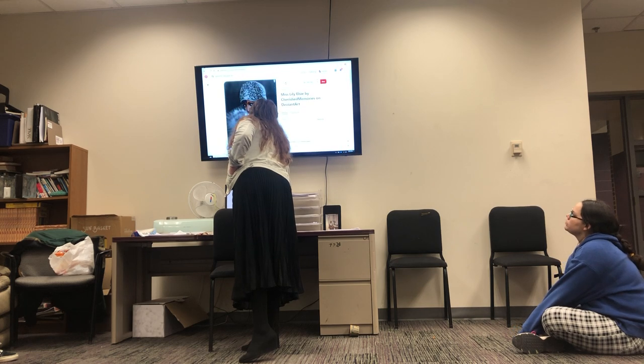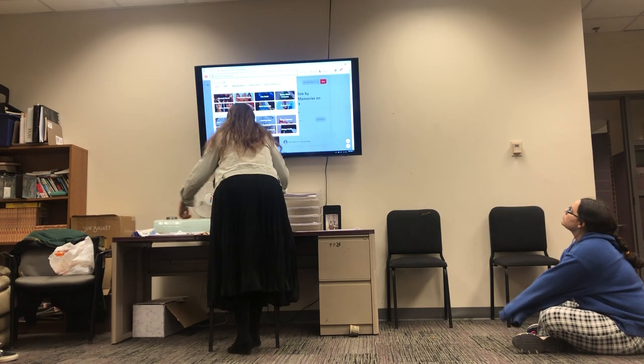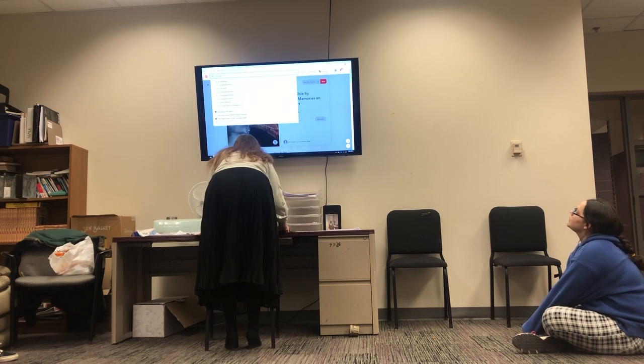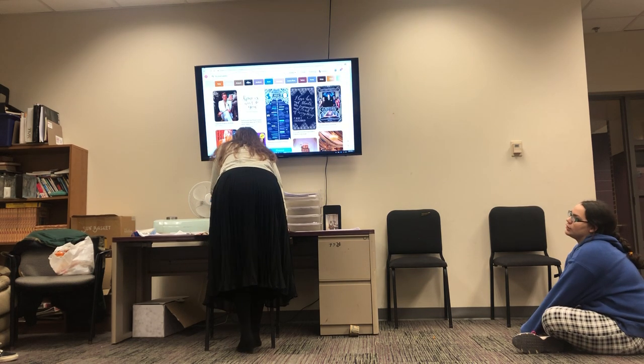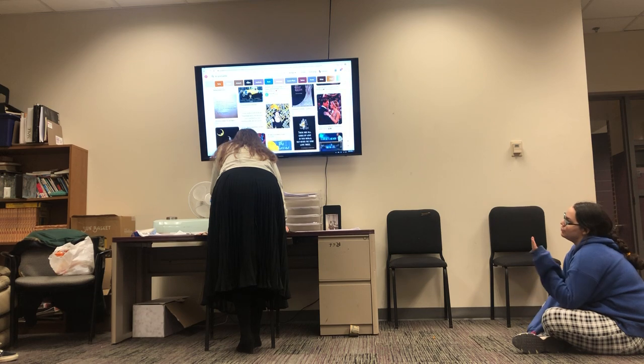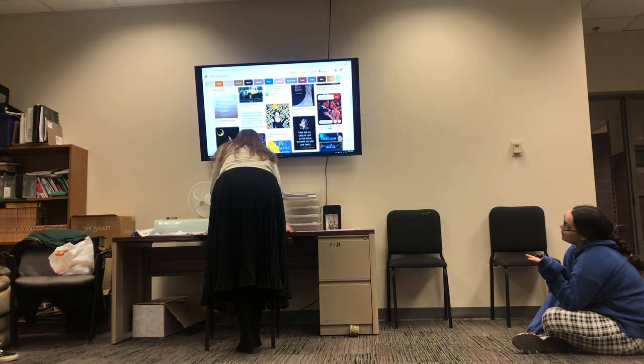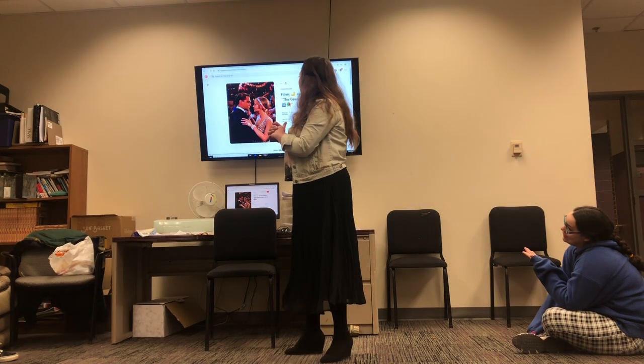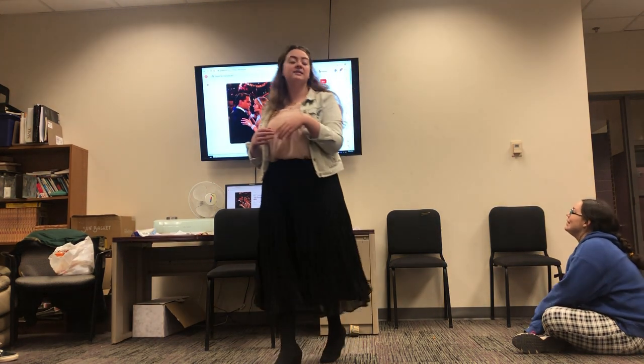For a great idea of what vibe we were looking for, let's look at The Great Gatsby. I'm not going to lie, young Leonardo DiCaprio was great. Just from this picture alone, with how we have Daisy, what do we see with Daisy's hair?